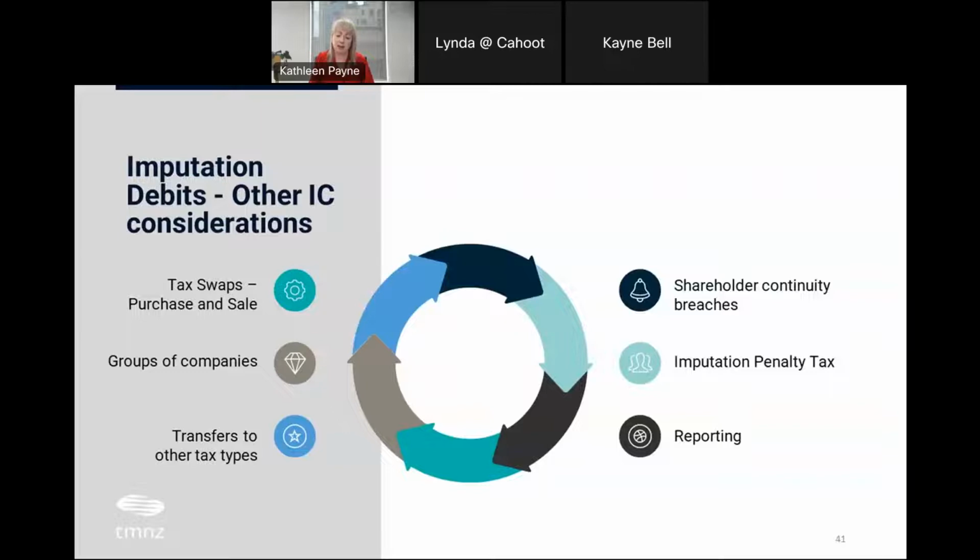And you can actually, if you think about a purchase of tax, we can only recognise the imputation credit in the account when it's transferred to IRD, and then on the date that it's been transferred. So you can choose not to transfer it at the date you originally purchased it for, but defer that transfer to a date after the shareholder continuity breach.